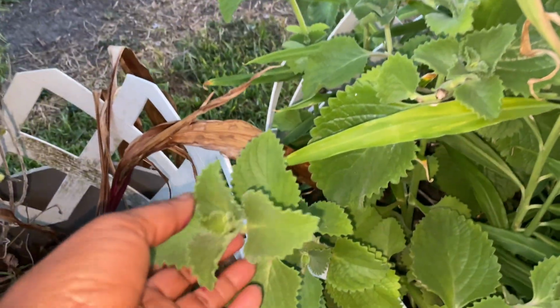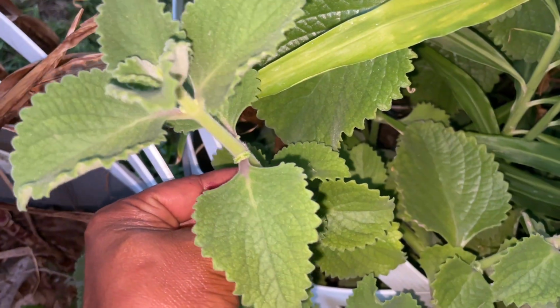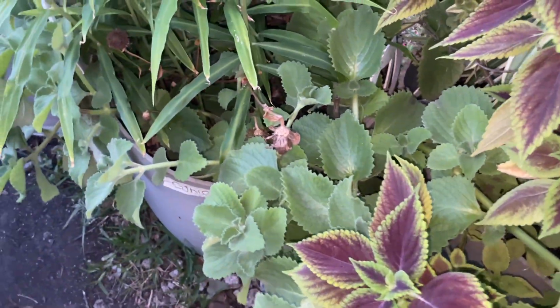Another perennial herb that I would recommend is the oregano. All it takes is just a little piece. You can just break it off, stick it in water, or stick it directly in the soil, and it will just continue growing. All of this is just from a cutting from the mother plant, and I have a lot of this growing all over the garden.